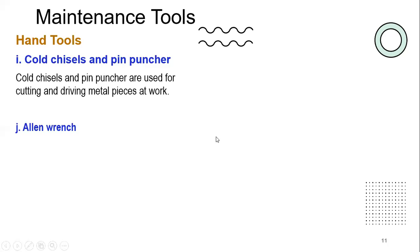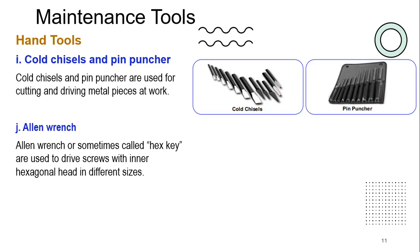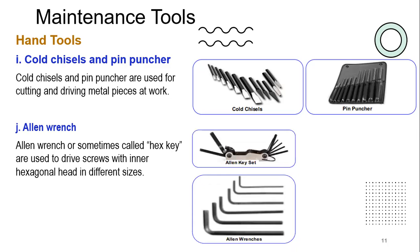Then we have the called chisels and pin punchers. Okay, punchers or chisels used for cutting and driving metal pieces at work. And then we have those small things such as hex key or Allen wrenches or Allen key sets. No, they're used to drive screws with inner and hexagonal head in different sizes. I'm sure you know what those are already.